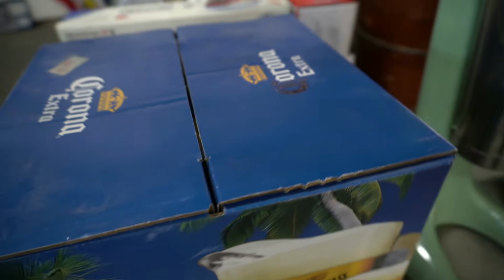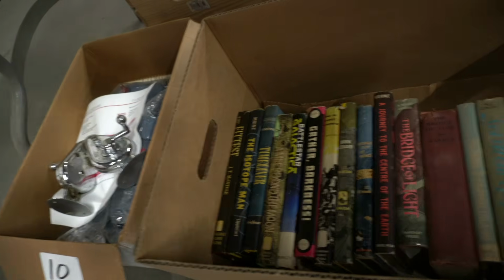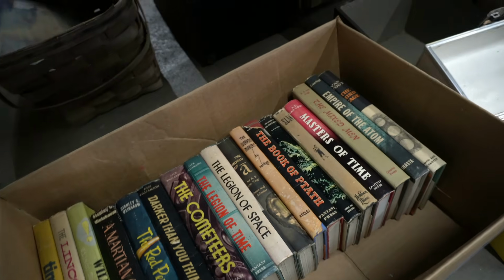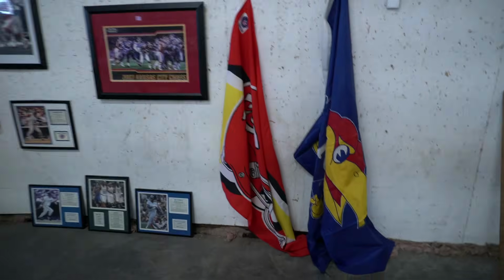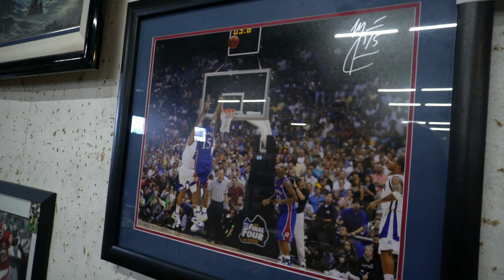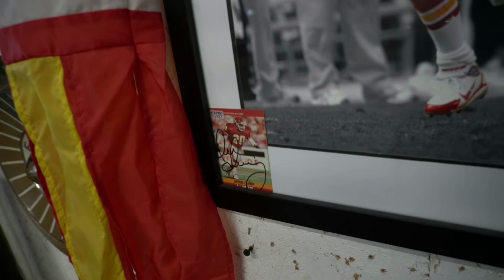Hamilton Beach. These could be good, like sci-fi, and looks like those books do well, generally speaking. More Chiefs, I guess signed by Chalmers. Did I say Chiefs? I meant Jayhawks. Like Dawson.